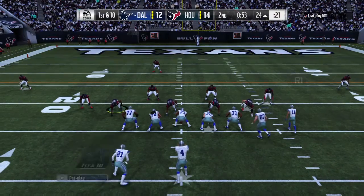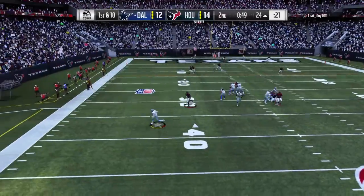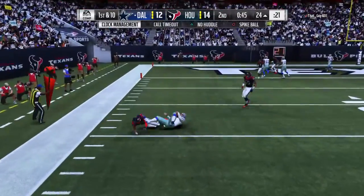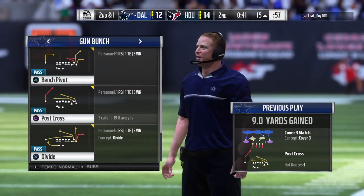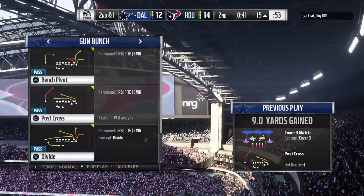Prescott looks to throw on first. Buying time to his left. He'll wind up getting 9 after tucking it and running, so it'll leave him with 2nd and a yard. Now the Cowboys going to burn the first of their timeouts as they'll stop it with just over 40 seconds to go in the first half.